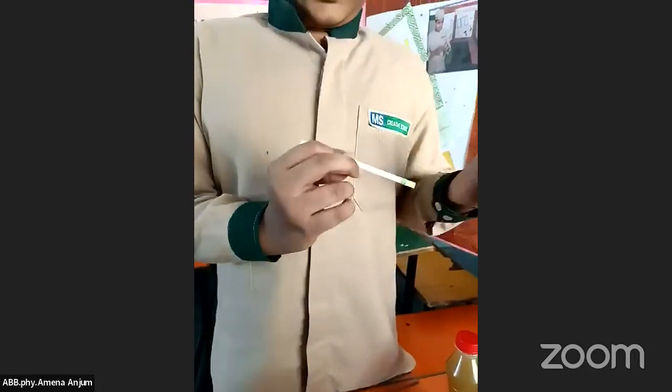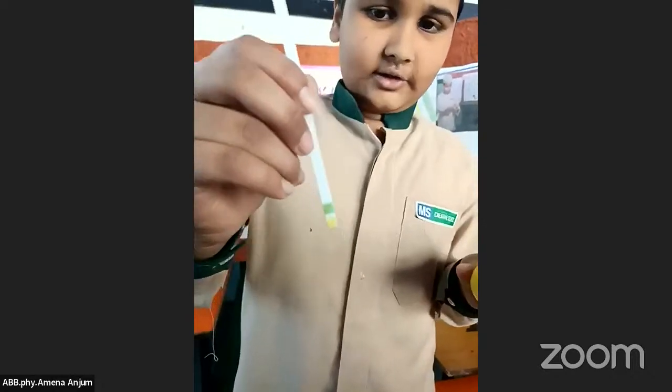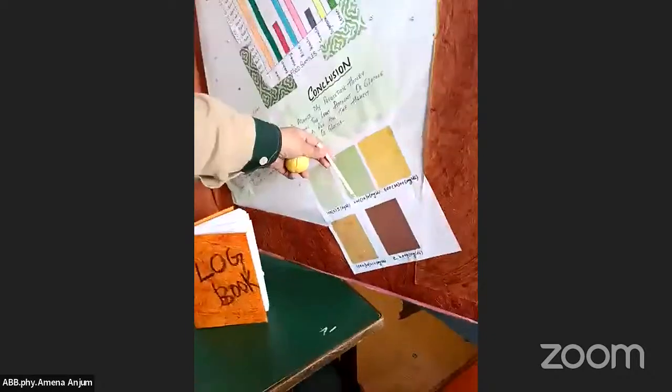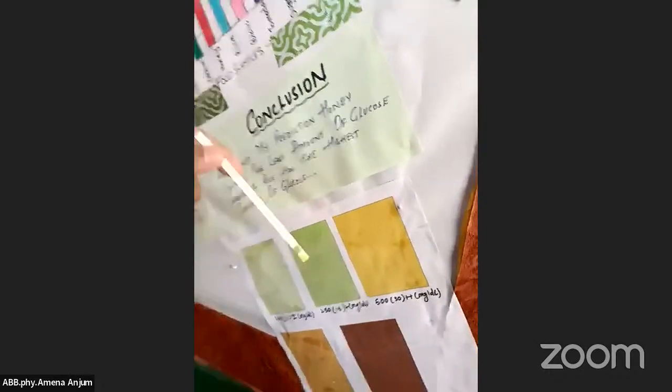First, we are taking a glucometer strip and a lemon. We are squeezing the lemon. See, the color is changing. See, the color has changed to 250 mg per dl. So it contains a low glucose level. We can use this in our diet.